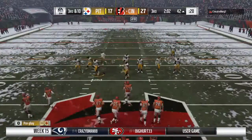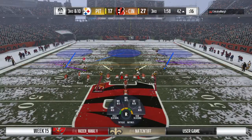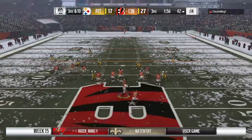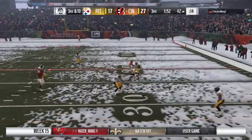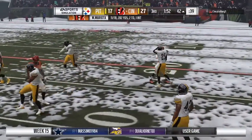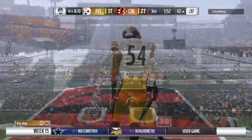Big play coming up. Here's 3rd and 10. I would expect to see some pressure here. The pressure drops off as they'll look to throw. And this is going to be incomplete. The linebacker, Bobby Wagner, able to get back in coverage and knock it free.